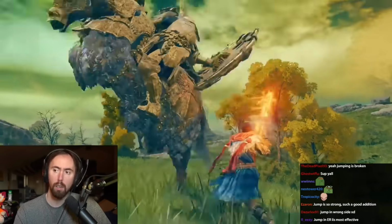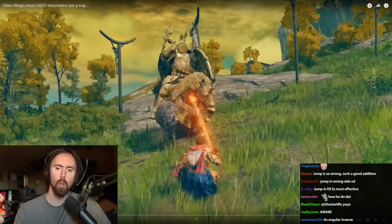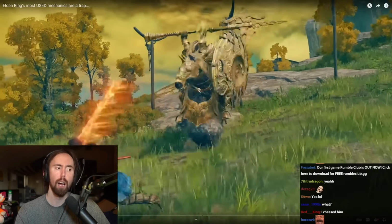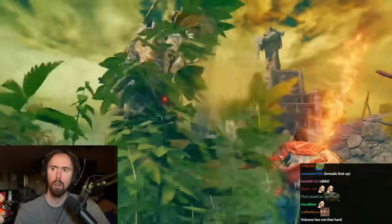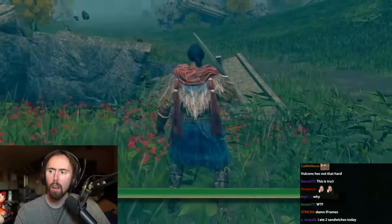You need to roll late enough to iframe the shield and still have iframes left for the shockwave, which is brutal. You don't have that many iframes. But if you jump, you don't get hit. Even better, it gives you the opportunity for the fan favorite jumping heavy attack, which does a ton of health damage and stance damage.